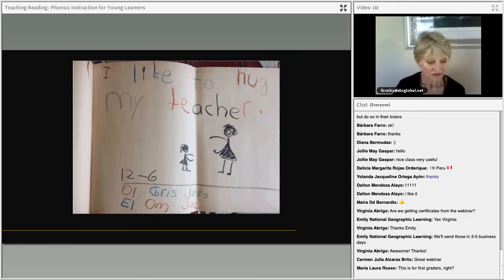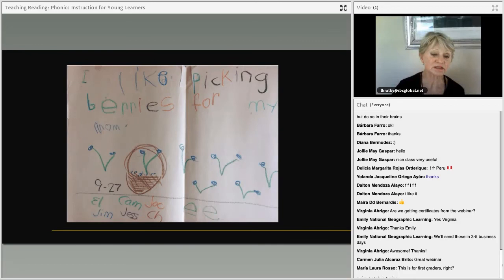This is in December. I like to hug my teacher. Okay, now we're writing full words. I like to. All of these are high frequency words, my. So they wrote it automatically. And as you see down below the line, we have the date, but they have not been practicing how to write it because they're already so fluent in writing. Hug is a word that they could say and identify the sounds.